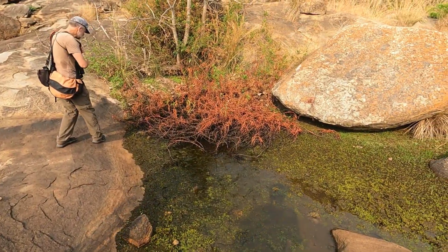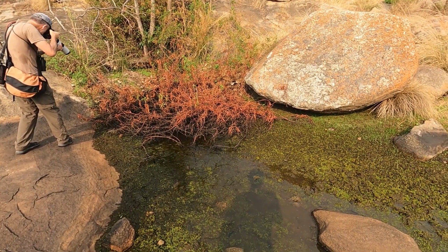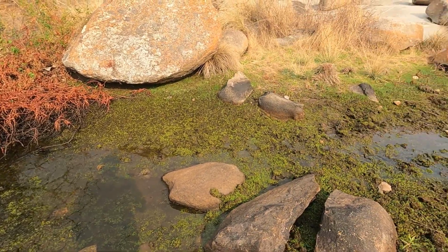Here's a cool dragonfly. Have you seen something like it? Oh yeah, we saw some amazing dragonflies here. Oh yeah, I saw one Kristof photograph.